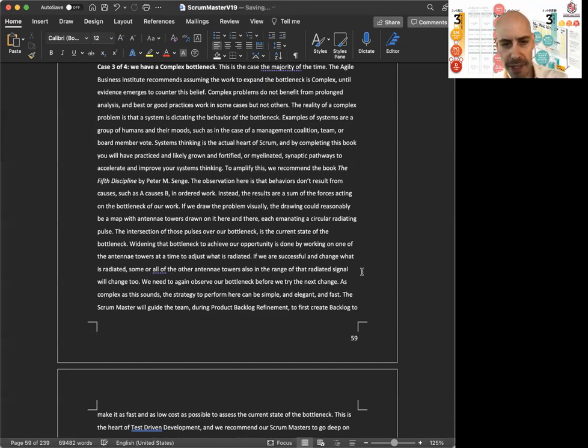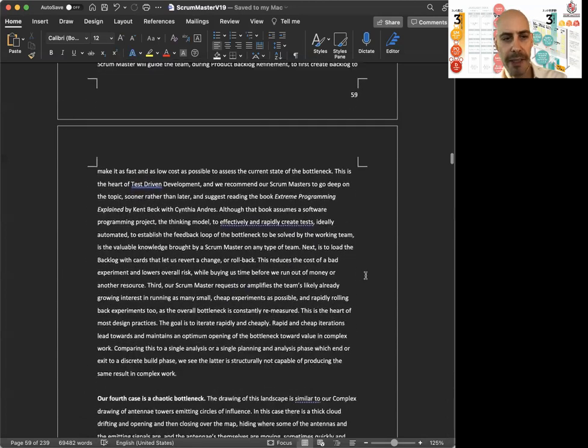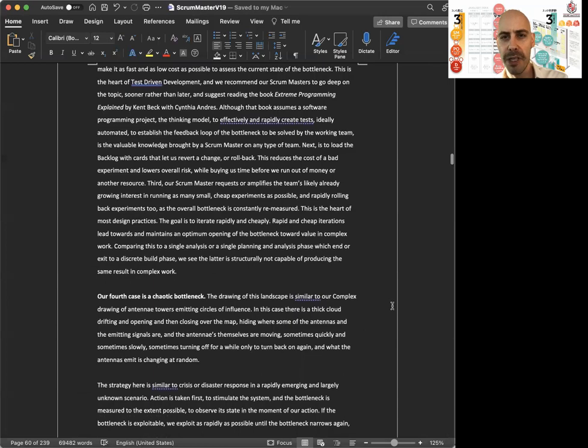As complex as this sounds, the strategy performed here can be simple and elegant and fast. The Scrum Master will guide the team during product backlog refinement to first create backlog to make it as fast and low cost as possible to assess the current state of the bottleneck. This is the heart of test-driven development, and we recommend our Scrum Masters to go deep on the topic sooner rather than later, and suggest reading the book Extreme Programming Explained by Kent Beck with Cynthia Andres. Although that book assumes a software programming project, the thinking model to effectively and rapidly create tests, ideally automated, to establish the feedback loop of the bottleneck to be solved by the working team. That is a valuable knowledge brought by a Scrum Master to any type of team, whether you're making software or not.